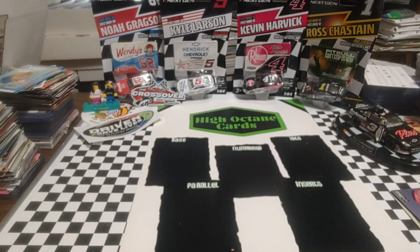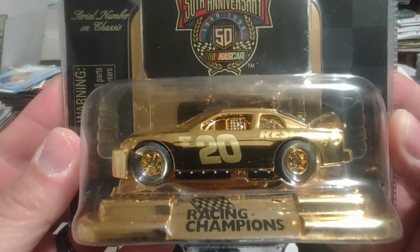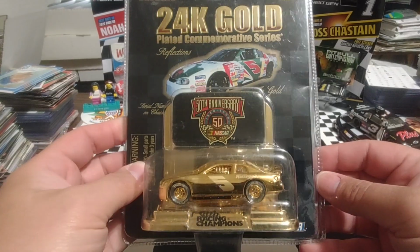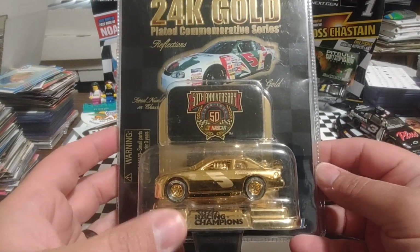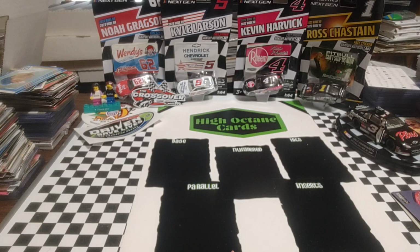So we're getting these price tags. Another booth had these 24 karat gold Racing Champions cars from 1998. 5,000 produced. I don't think they're serial numbered. I picked this one up of Blaise Alexander, his Busch Series car. Of course, Blaise was killed in 2001 at Charlotte in an ARCA race. And then I also picked one up of Terry Labonte. I can't remember how much these were back when they were retail. I'm sure they were somewhere in the $7, $8, $9 range. I really don't remember.